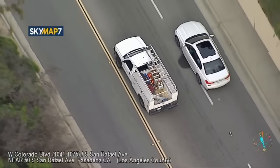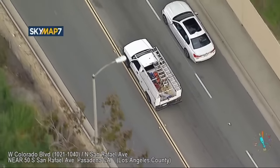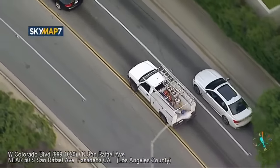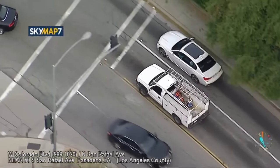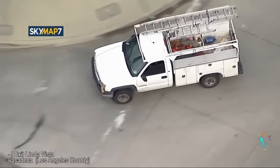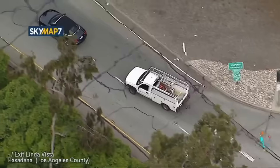So we're getting word from our assignment desk now. This is a heating and air conditioning work truck. So as we continue through here, you see that blue canister rocking and rolling around. Concerns me. That looks like he had the driver's side window open for a second.